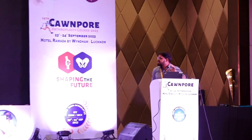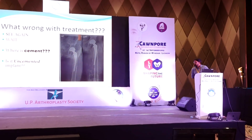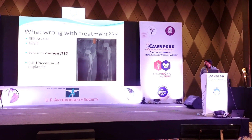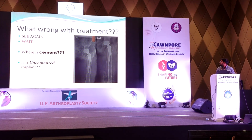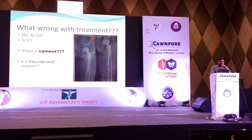Are you absolutely sure that the stem is loose? Because at least with the X-ray available, the proximal mantle, at least if you look at zones 1, 2 and 6 and 7, it looks relatively well fixed. Mrinal, what do you think? Oh yeah, I think 1, 2 is loose, correct. 1, 2 is loose on the lateral side, correct. There you can see it. Yes, sure, go ahead. We can see in the X-ray there is no sign of any cementing. And then we also have a question: is it an uncemented implant?